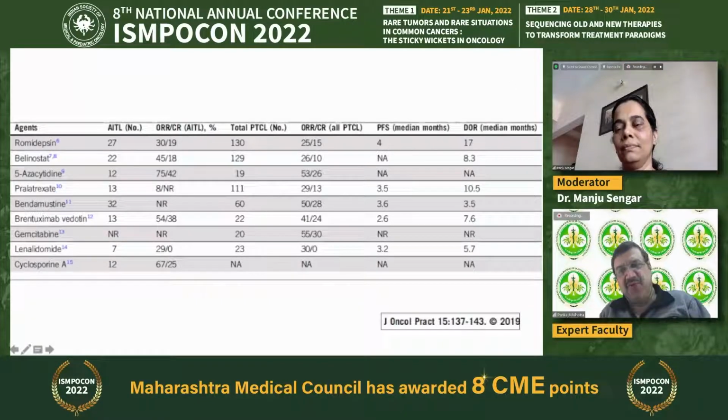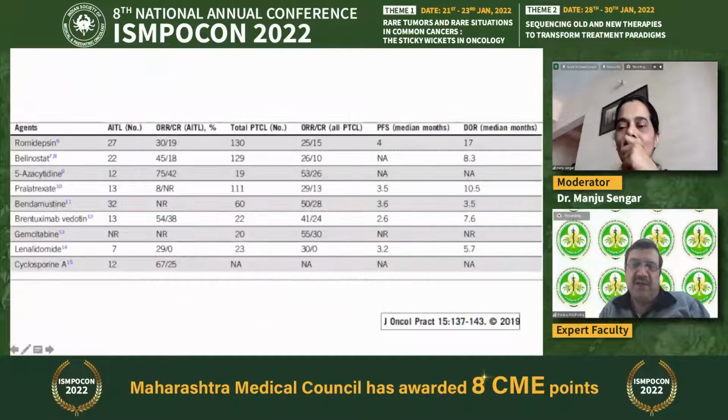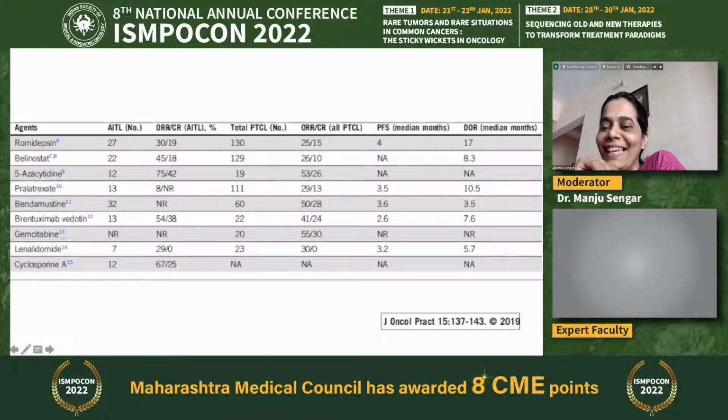In the first month only you will see the response with cyclosporine. Their hemoglobin will go up, their symptoms will subside, and even the lymph nodes will go away. So they would respond very well in the first month or so, but the responses are not very long lasting. That's what I would say. Sure. Dr. Biswas, anything different? Then I'll come to Rajiv.